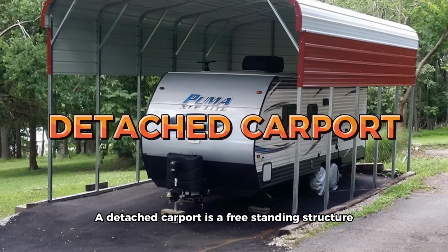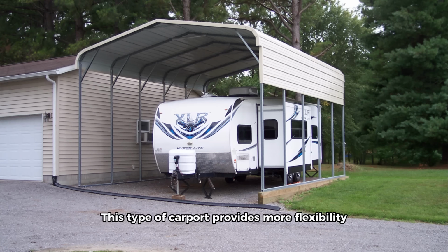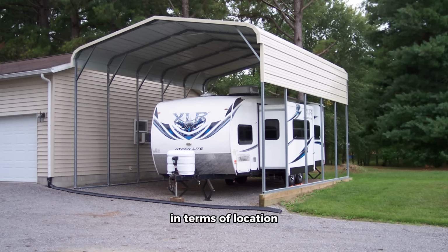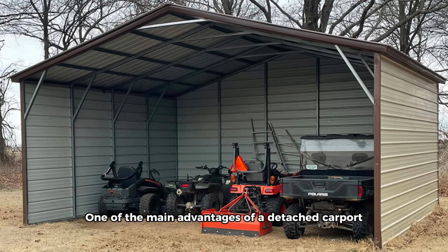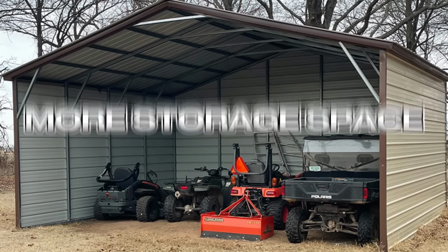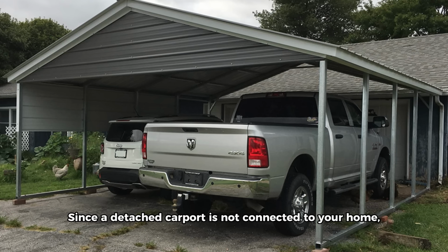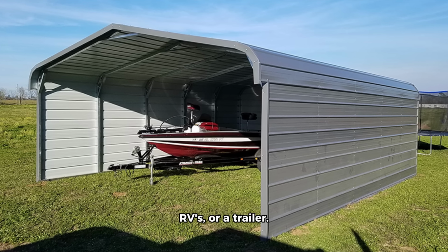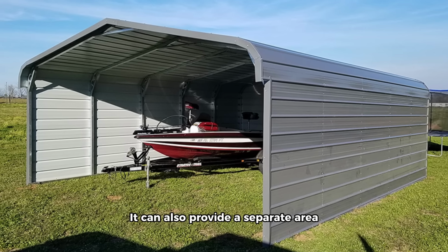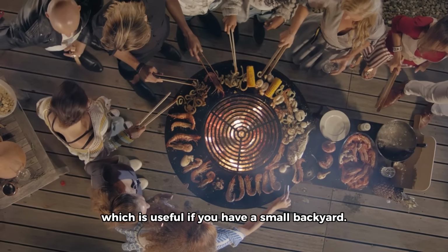A detached carport is a freestanding structure that can be placed anywhere on your property. This type of carport provides more flexibility in terms of location and can be more aesthetically pleasing. One of the main advantages of a detached carport is that it can provide more storage space than an attached carport. Since a detached carport is not connected to your home, it can be used for storing larger items like a boat, RV, or a trailer. It can also provide a separate area for outdoor activities, like barbecuing and entertainment, which is useful if you have a small backyard.